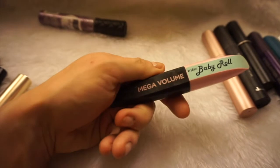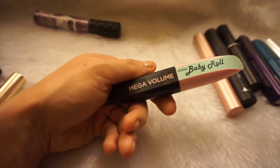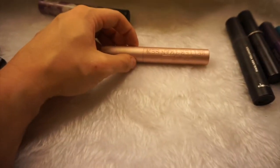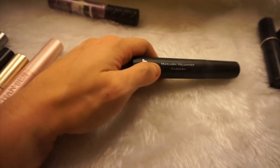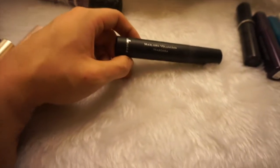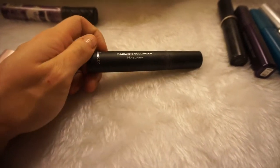This is a huge disappointment. The Mega Volume Miss Baby Roll by L'Oreal. No, thank you. Just rubber wand, just not my favorite. Better Than Sex mascara. I want to hold on to that one just because it's expensive and I do still like it. This is the MAC Slash Volumizer mascara by, what is this? Douce, whatever this brand is.